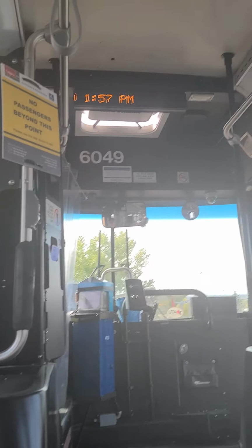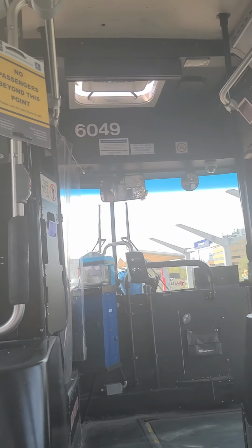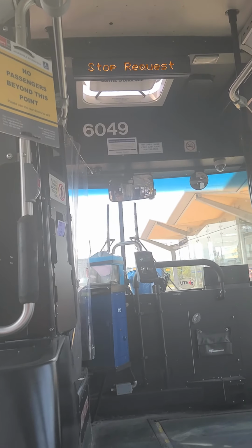The thing is, if you want to go to Bonus, it intersects with this bus, which is nice.